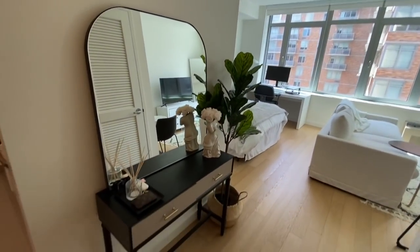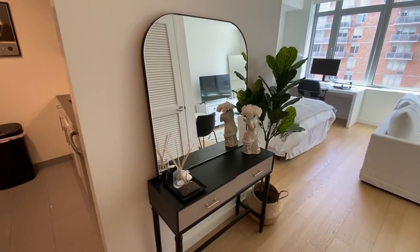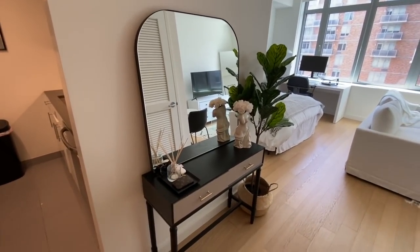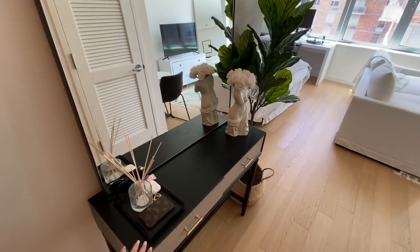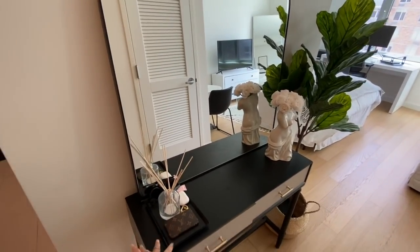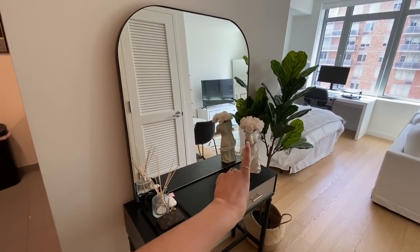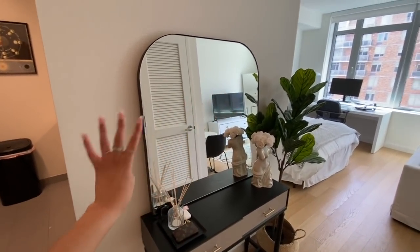When you walk in, there's this little entryway here. This is a pretty long wall, so I wanted to have something here. And I have this little entryway table from Target. And then I have my wallet, keys, AirPods, and stuff on this little tray. This little vase from H&M Home with some flowers. And this gorgeous mirror that is from World Market.